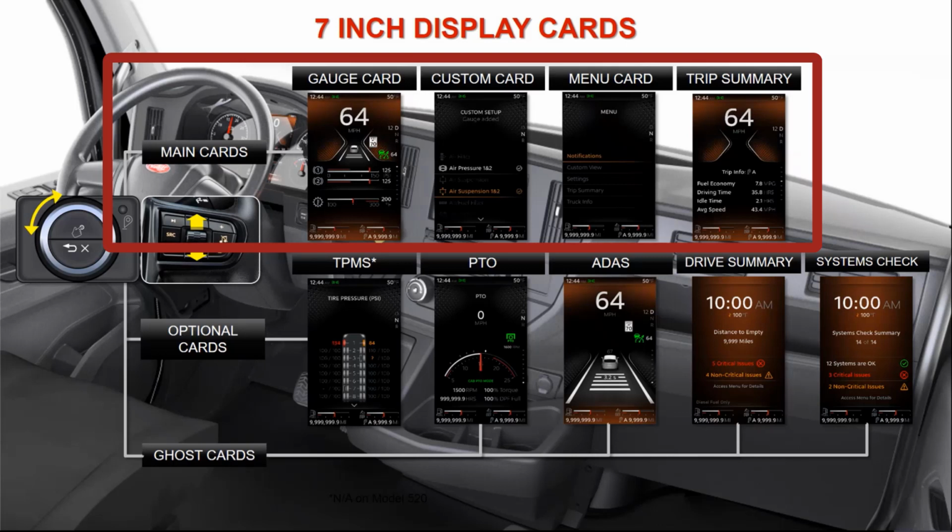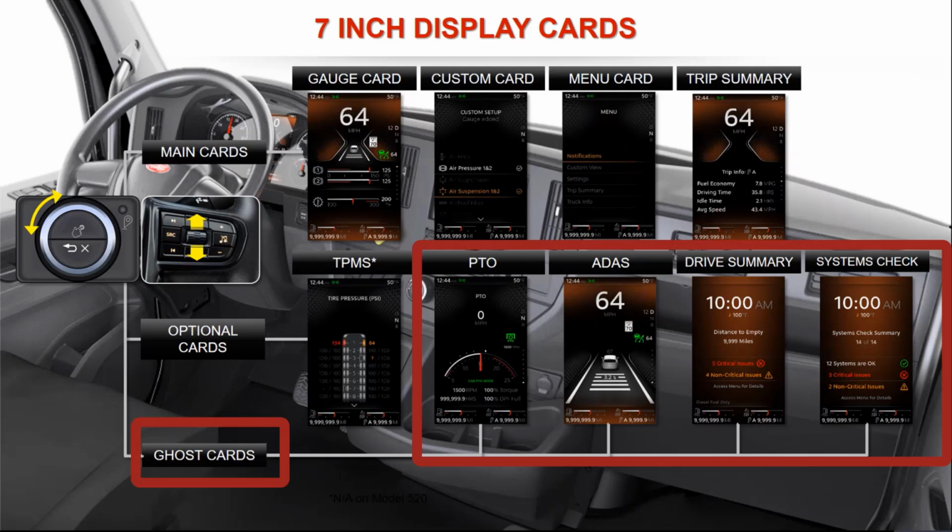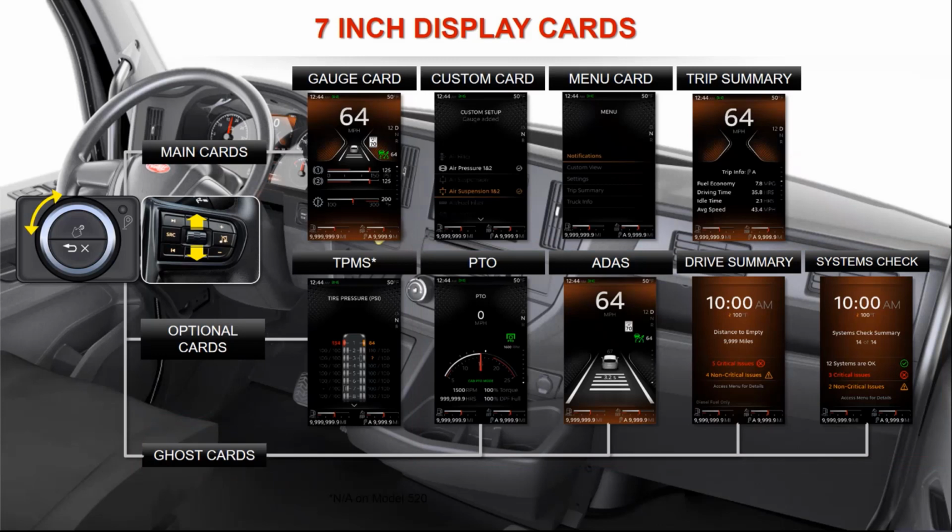If the truck has the optional content, like a TPMS or a tire pressure management system, those cards will also be visible. You'll also notice 4 display cards in the bottom row identified as ghost cards. These only appear when that specific activity is occurring. For example, when you're using the PTO or when the truck provides a drive summary as you turn the ignition off. The TPMS card has an asterisk because that functionality is currently available on the medium duty, but not the 520. They are also not visible when you normally scroll through the screens.